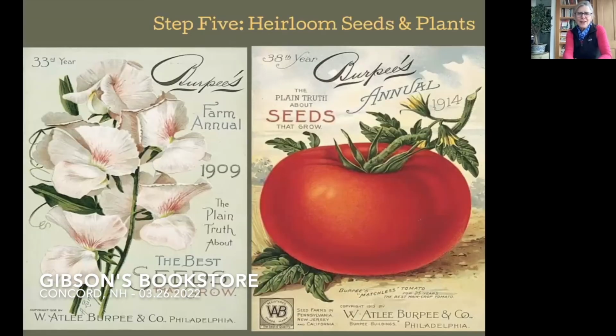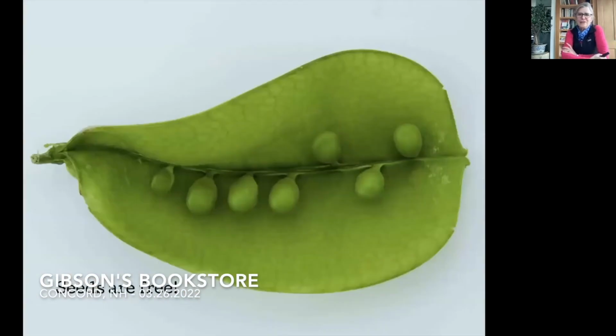So step number 5, heirloom seeds and plants. And this is where most gardeners start. It's really a little unfair that the seed catalogs send their seed catalogs so early in the year. And we're so desperate to grow tomatoes and sweet peas and things that we buy way more seeds than we really need. But the truth is that seeds are free, and we don't actually need to be buying any seeds at all if you're growing heirloom seeds. Pea seeds, just save one plant and let it go to seed, and you'll never be buying pea seeds again.